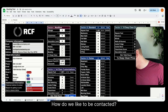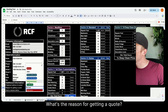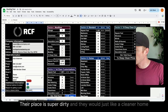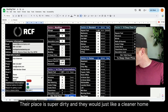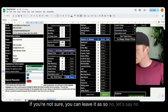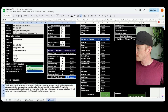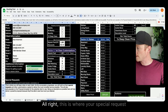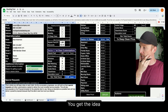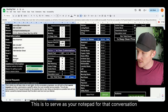How do they like to be contacted? Well, they prefer a phone call. What's the reason for getting a quote? To improve their health. Their place is super dirty and they would just like a cleaner home. Have they hired a cleaner before? If you're not sure, you can leave it as so. No, let's say no. All right, this is where your special requests go. I'm not going to spend any time typing there. You get the idea. This is to serve as your notepad for that conversation.